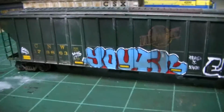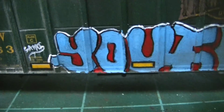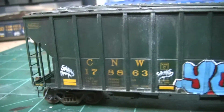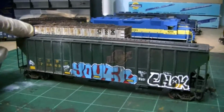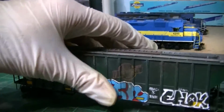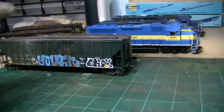Looks nice. And then on this side, you got a semi-bigger tag here, and then you can see the primer spots where they put the safety stripes over the graffiti. And that came out pretty good. You can see a little bit more grain streaking on this side. Another nice car. I won't ask too much for this one either. It's a nice car, and it's priced to go. So, like I said, if you guys want that one, also contact me.